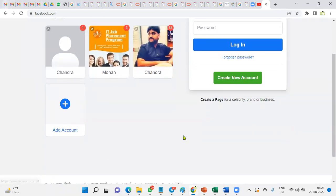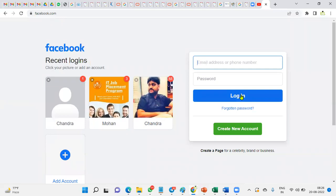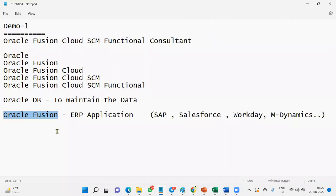But after we enter this data and click the button, this information is going to be saved into the database tables, right? That's what we call the back end. So whenever we say software application, it is going to have both front end and back end. Any application, ERP or business application, finance application, any type of thing. Whenever we are using this ERP application in the cloud, we call it Fusion Cloud.